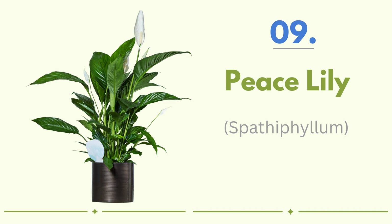Now here's the cool part. This plant will actually tell you when it's thirsty. When the leaves start drooping, that's your sign to give it a drink. So even if you forget, it gives you a little reminder before things get serious. So if you want a plant that's beginner-friendly, looks great, and practically takes care of itself, the peace lily is a solid choice. Plus, it's pretty forgiving if you miss a watering or two. This one's all about low stress.